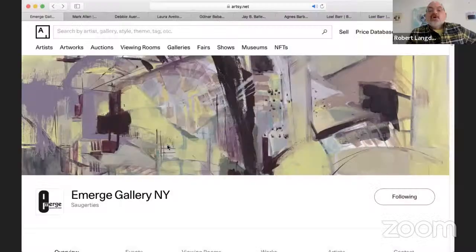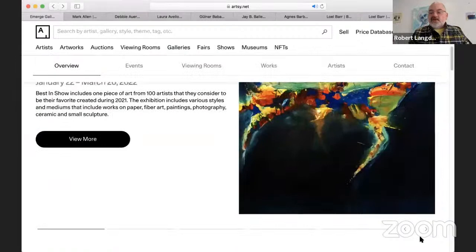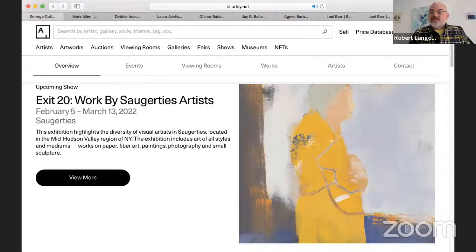All right, so as I was saying, Exit 20 is a show of best work that 100 artists consider to be their best of 2021. This is the Emerge Gallery page on Artsy.net. You can do a quick search for Emerge Gallery NY, and you'll see the shows that we currently have. This is Best in Show, which we are talking about now. I also have an online exclusive of Patty Gibbons' artwork, 20 smaller pieces called Abstract Impressions. And we've got the Exit 20 show coming up next week.